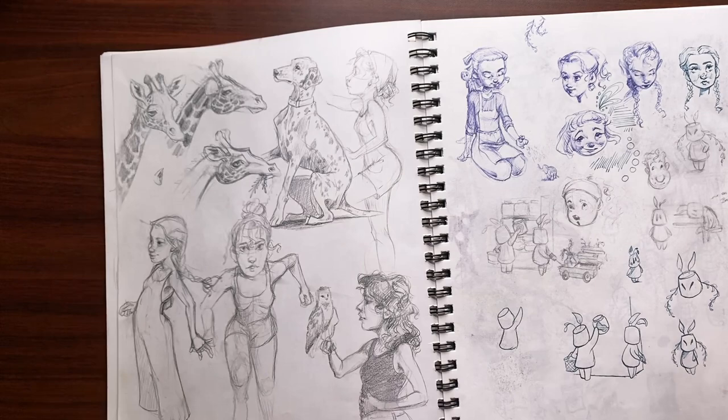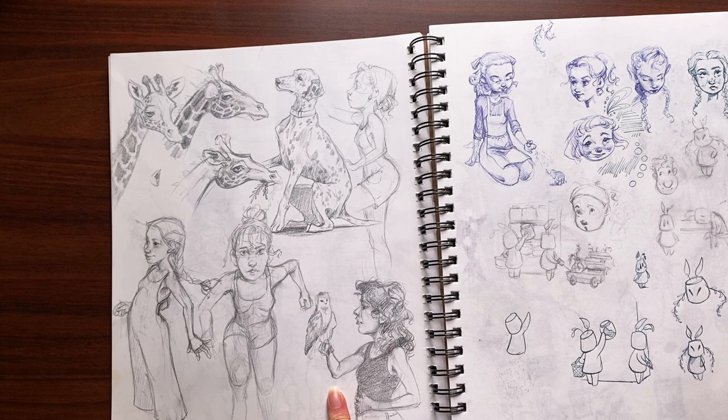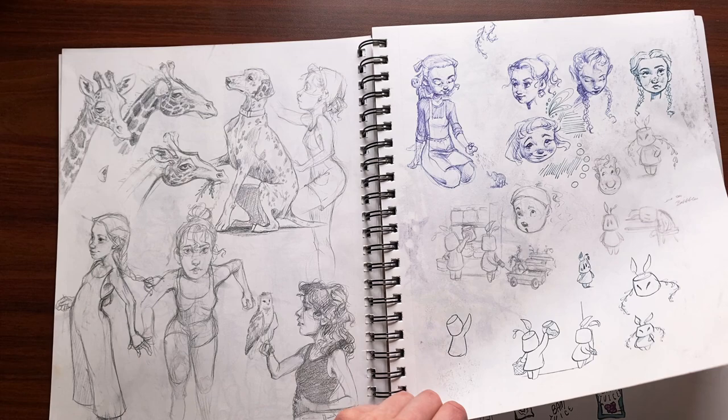More giraffes, a little dog study, a little owl. I actually like how this one turned out. I think this one might actually be a study of a photo I found on Pinterest, but I'm not quite sure on that. Some very, very ugly, messy pen sketches.